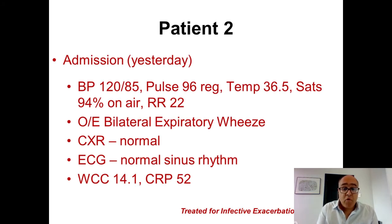The typical treatment for infective exacerbation of COPD would include obviously appropriate antibiotics, which are indicated here because of his raised white cell count, CRP, and new green sputum. Bronchodilators are part of the management here, and that may be something which we can achieve using an inhaler along with a spacer device, or alternatively nebulizers. And in some cases, we also give steroids.